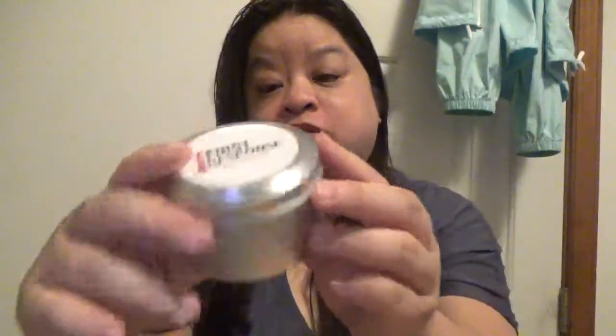these socks. A candle, a First Response candle. It smells really nice too. A blindfold. And then this pouch bag.